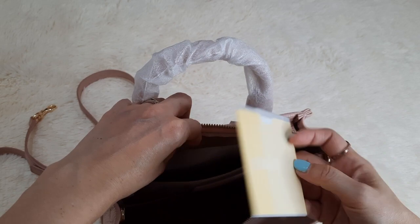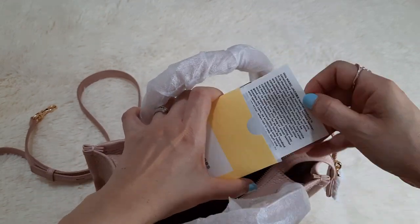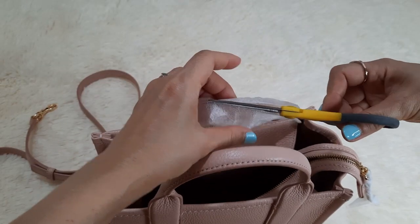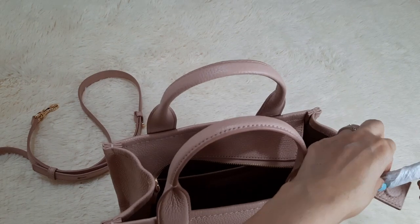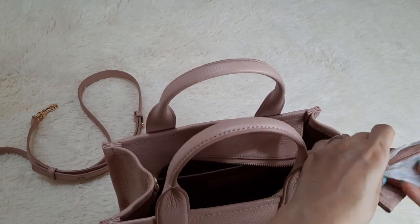This is the Marc card. Let me just see. Yeah, this is just about the leather product card. Let me take out this. It is really well sewn and well made, that I have checked already. Look at it. Oh my god, it is very, very nice. Let me just open up this as well. Yes. It is all wrapped nicely.